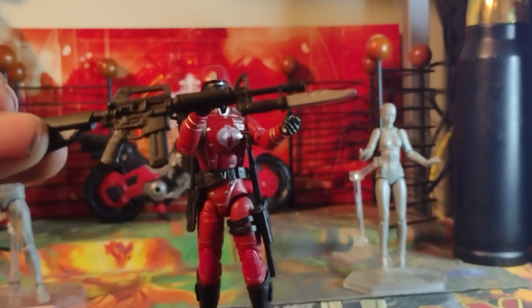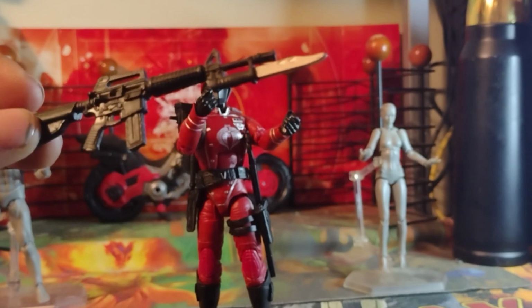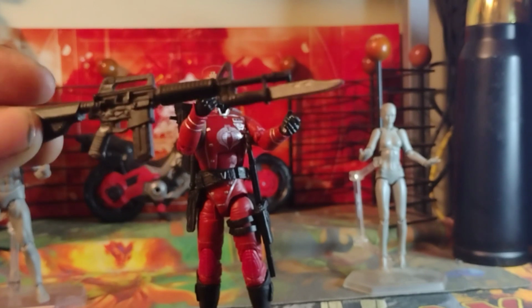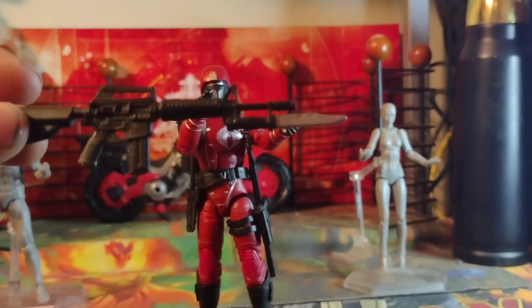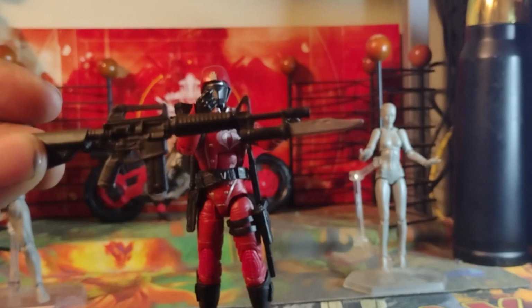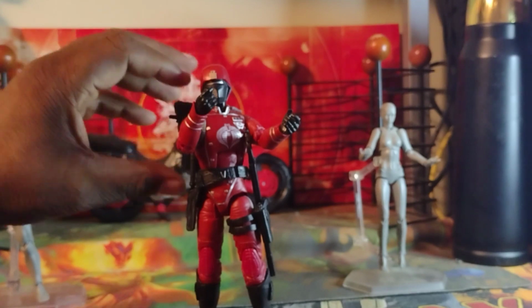And take a look at this. This is a dope ass M16 machine gun with a big ass bayonet knife on it. Don't know why some people was calling it a Bowie knife. Bowie knife and a bayonet, two different things. This is just so dope.